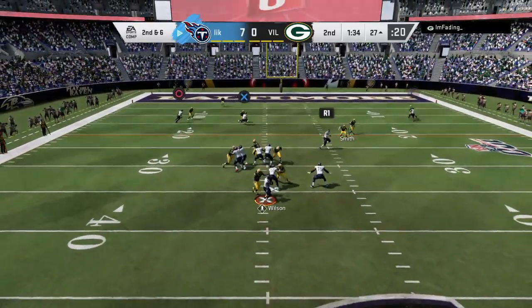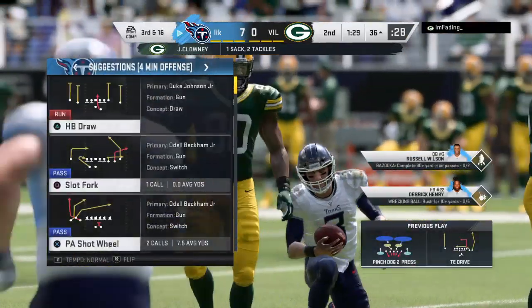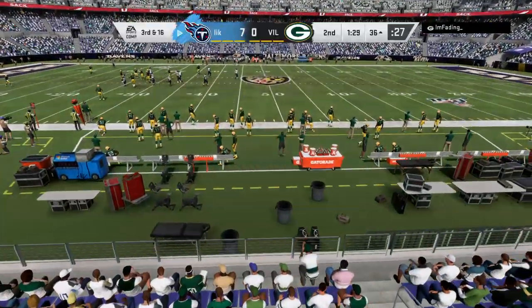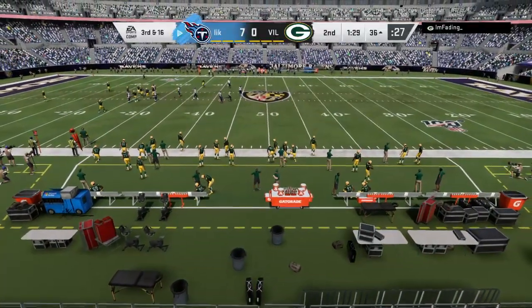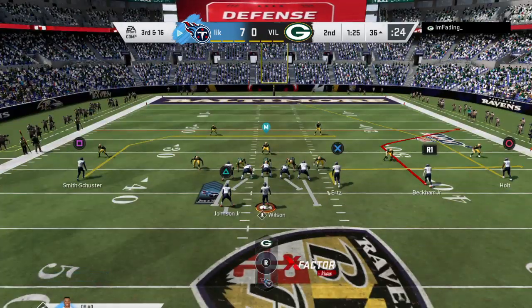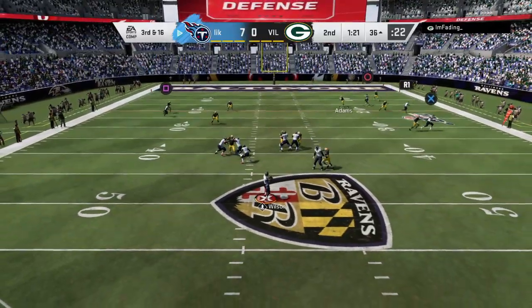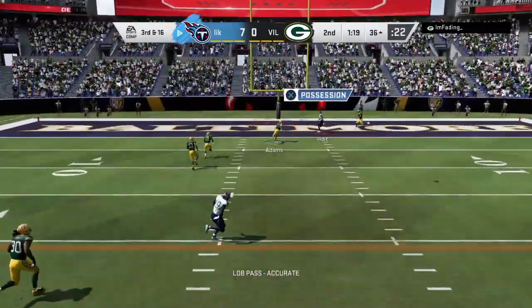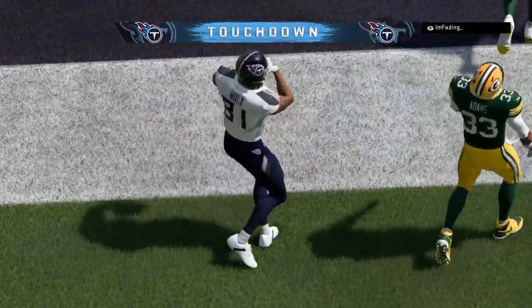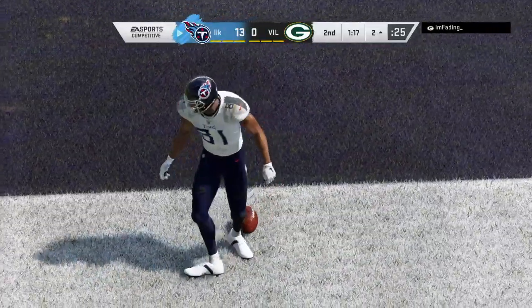From the 27, Wilson. Packer pressure, and down he goes. Jadeveon Clowney gets him for a loss of 10 yards from his linebacker spot. The Packers bringing in an extra member of the secondary here to try for the 3rd down stop. Here's Wilson. He wants it all for the end zone. And it's caught in the end zone. Touchdown, Tennessee. Russell Wilson with 2 first-half touchdown passes.